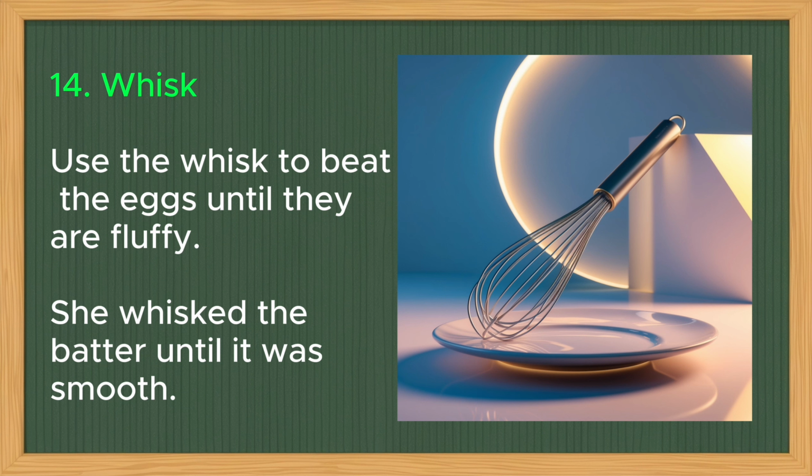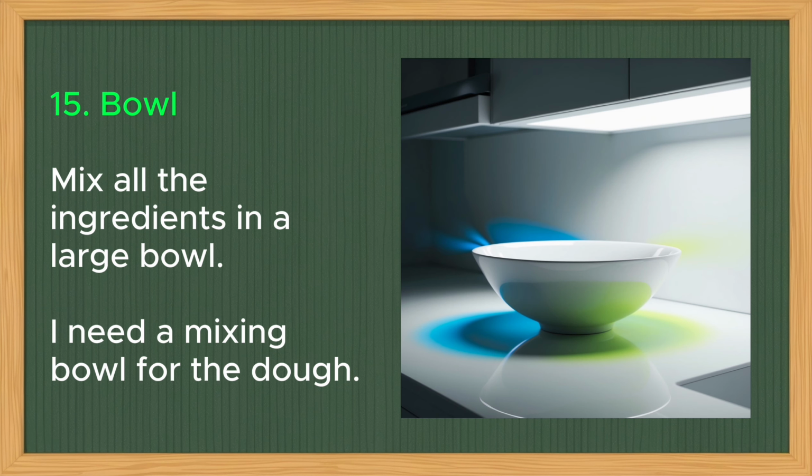14. Whisk. Use the whisk to beat the eggs until they are fluffy. She whisked the batter until it was smooth. 15. Bowl. Mix all the ingredients in a large bowl. I need a mixing bowl for the dough.